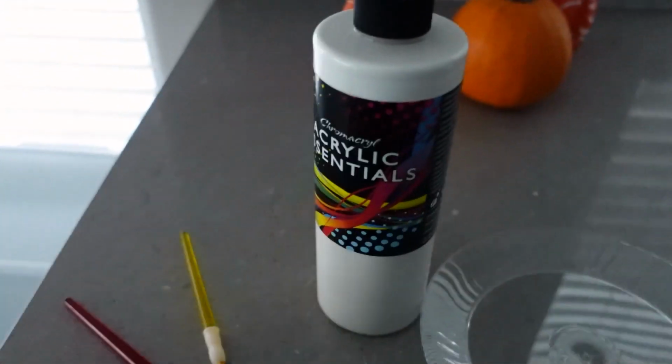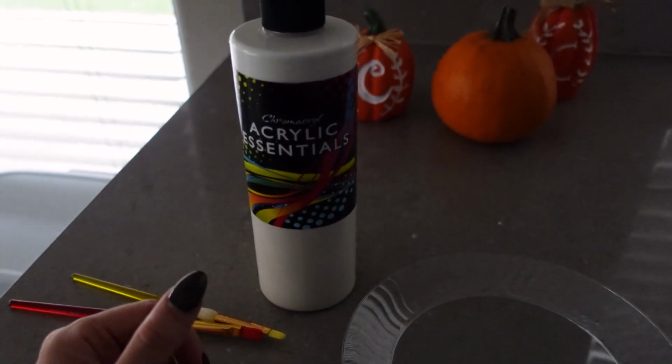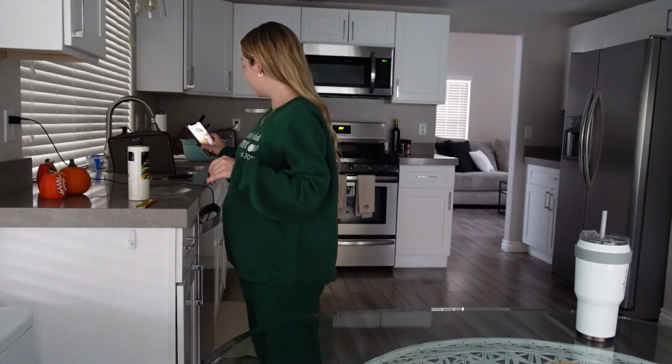He'll probably laugh that I spent the time to do that, but I got out some paint. I already had this in the garage, and I'm going to try to make it look like that. I'm extremely not artistic, so this is going to be kind of interesting, and I'm kind of scared.